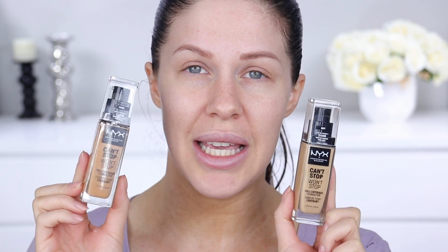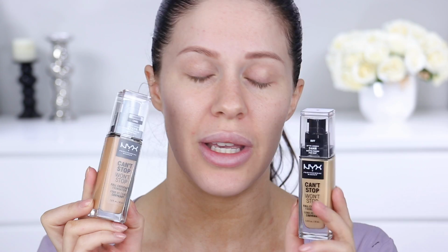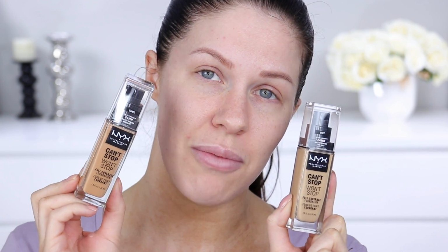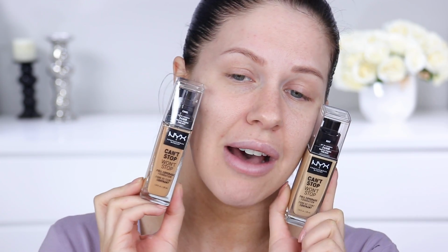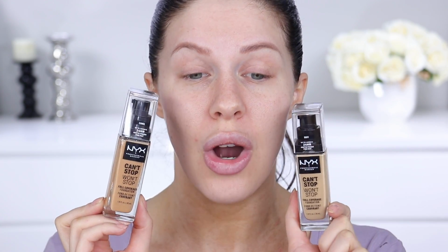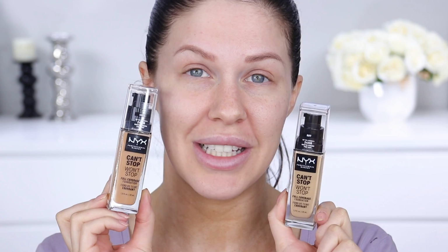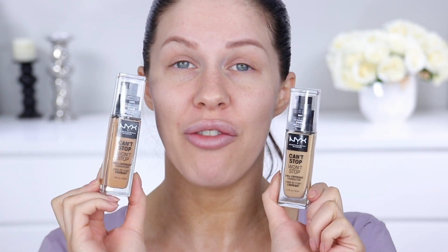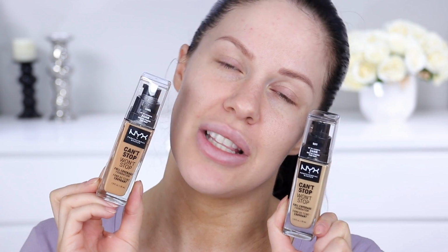So what we're going to be doing is, as always, I'm going to be showing you the formula. We're going to be applying it. We're going to be talking about how it feels, how it looks. And then I'm going to be wearing it all day on my textured oily skin. And then I'm also going to be using it on other days, with different primers and different powders, giving it a really good go, and just really testing how well it works and how well it lasts on my oily skin. So yes, if you're interested in seeing a full in-depth review on the brand new NYX Can't Stop, Won't Stop foundation, then please keep on watching.